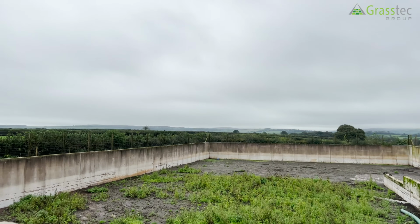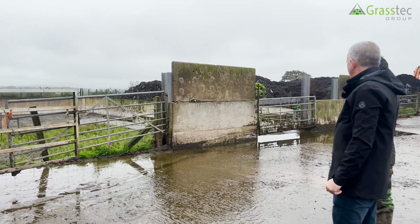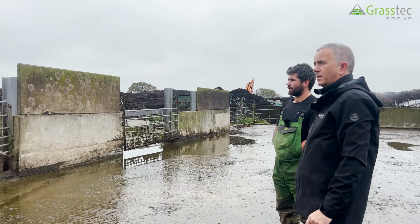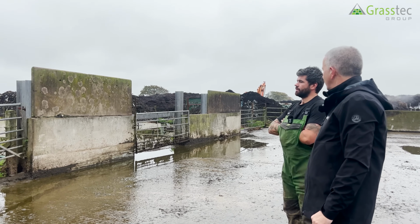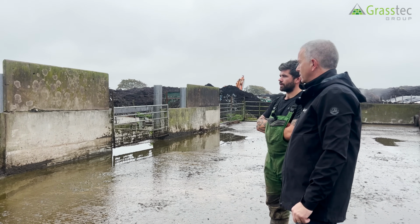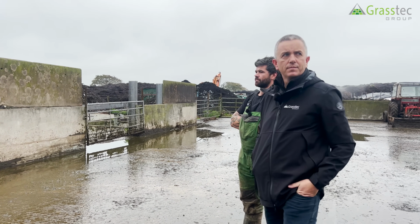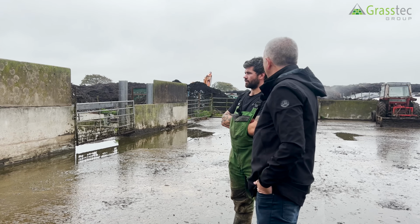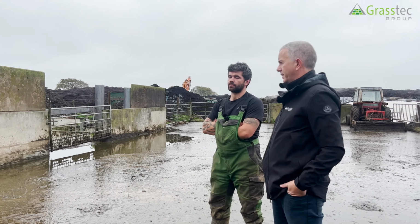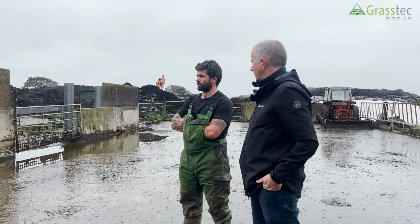We're not in any NVZs or anything like that yet, but not saying it won't come. There's plenty enough storage there, and the ground is quite unforgiving here, but at the same time, when it needs water, it will take it as well. It does us fairly well in that respect. And with sand beds, we can get in there and clean it as well. That makes a big difference to what we can bed with.